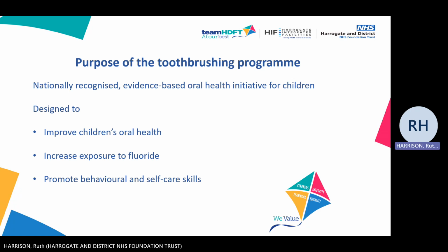The Toothbrushing Programme is a nationally recognised evidence-based oral health initiative for children, which is designed to improve children's oral health, increase exposure to fluoride, and promote behavioural and self-care skills.